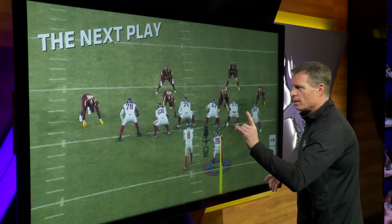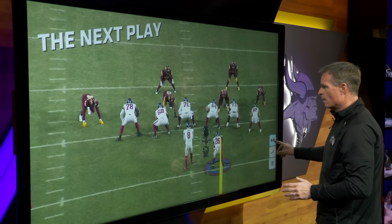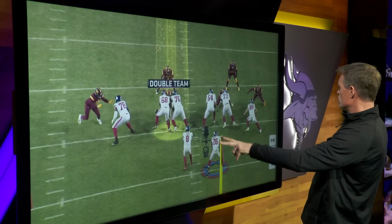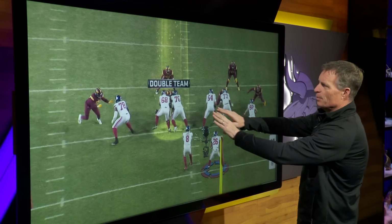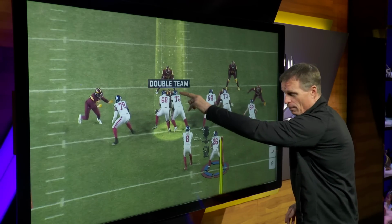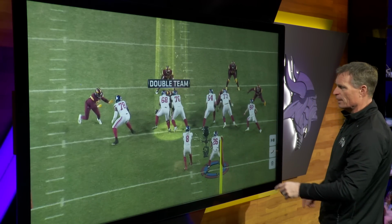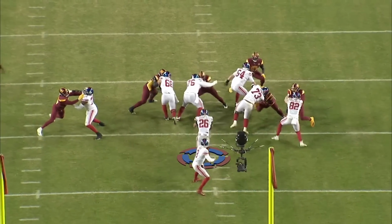This is a very, very, I think, revealing play on how patient Barkley is. He's a very patient runner because at the snap of the ball, you see this double team. Now, as this double team develops, this nose tackle needs to keep right here in the crack, right in this gap, but he doesn't stay in there, and it's because of the patience of Barkley. Once he gets this handoff, he lets this thing develop.